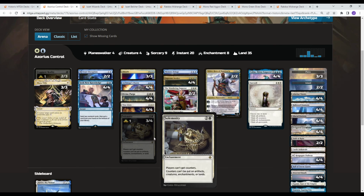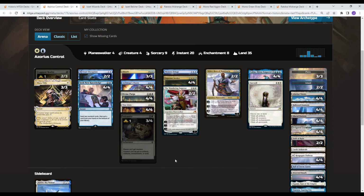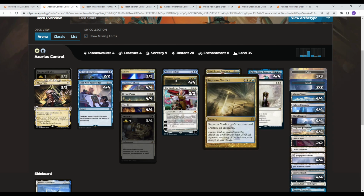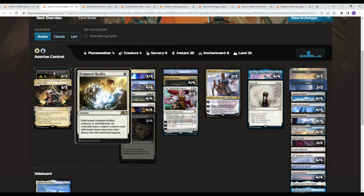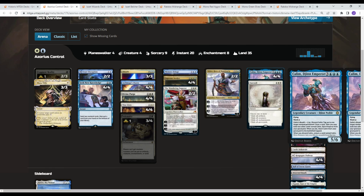But otherwise, this deck's just got a lot of cheap interaction. You have Make Disappear, Absorb, a bunch of counterspells. You have a bunch of sweepers and Divine Purge, as well as Supreme Verdict, Fragment Reality as catch-all kind of removal, Farewells on the top end, a couple Planeswalkers, and Kaya to kind of tap down your opponent's stuff and also serve as a win condition as well.